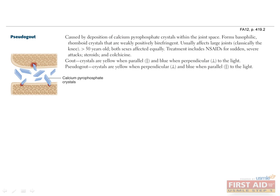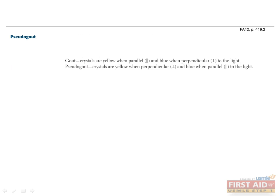Pseudogout is quite literally what it sounds like. It's just like gout, except it's different. The key distinction when you're trying to make the diagnosis is seen when you observe the crystals under microscopy. Rather than appearing as yellow when parallel to polarized light, like what happens in gout, in pseudogout they appear blue when parallel to polarized light, and yellow only when perpendicular to polarized light.